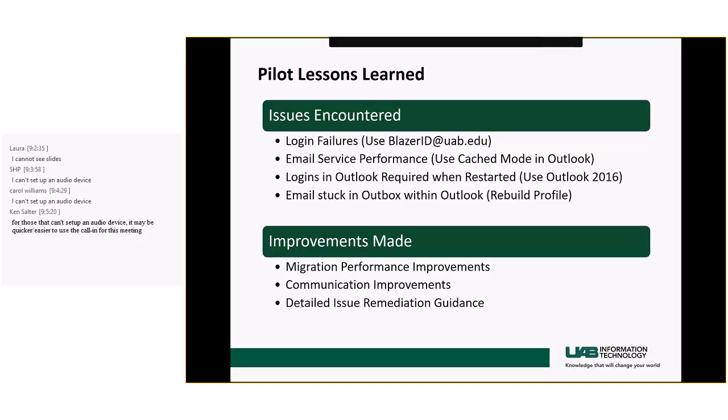Ask IT is aware of these issues as well as desktop services, so they should be able to take care of any issue you have in regards to any of these that we've already encountered.